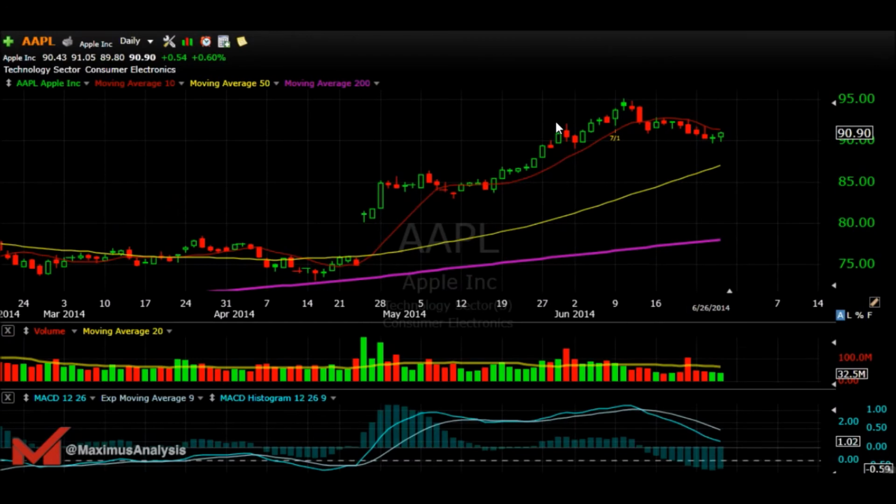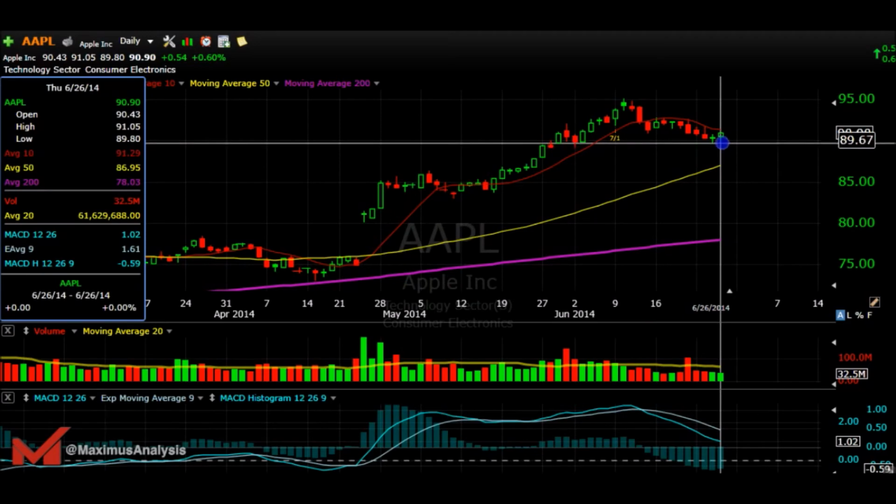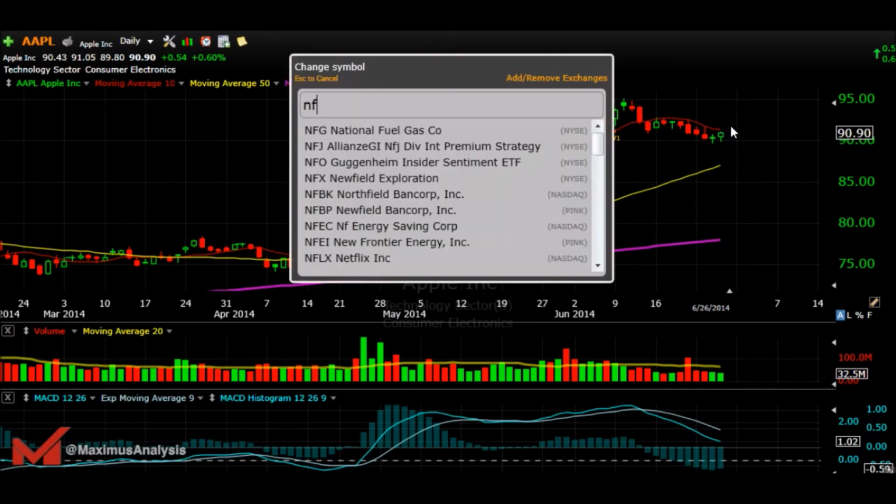We have Apple. Actually, I like this play. If you bought the dip here, you have a tight stop below this level. Not exactly, though, because trust me, they'll hunt the stops, take it down, and shoot above. But if it could get above the 10-day, it came down pretty slowly. I want to see how this one works out.